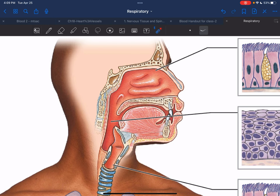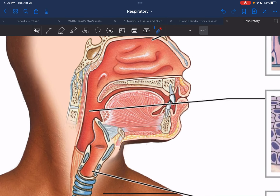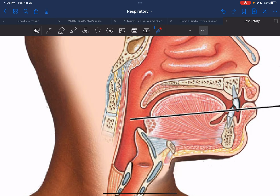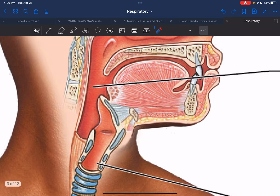So doesn't it make sense that in our pharynx, in our throat area, we're going to have a type of tissue that protects from friction? Because what's always going through here? Food. And so every day, some of us are consuming it 3 or 4 times a day. So here you're losing these cells, you're swallowing the cells, and your body is recycling those cells, and they're just responsible for making more and more and more.